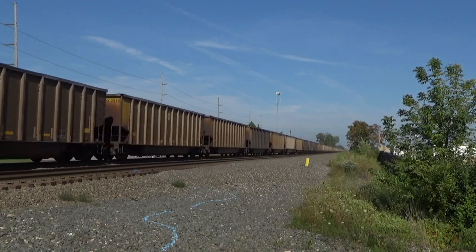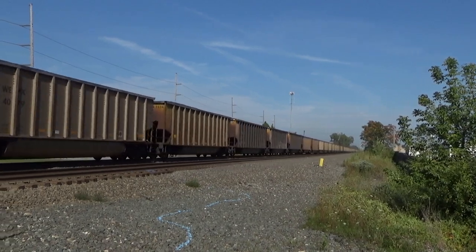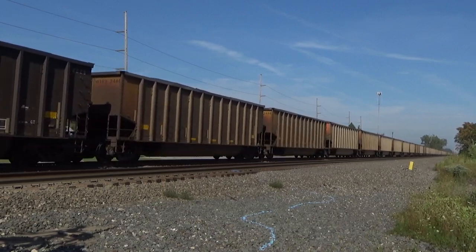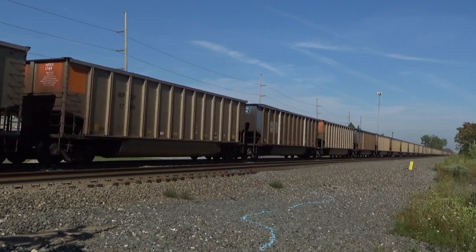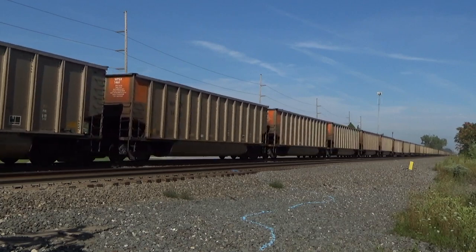It was some time after that intermodal went by that this one went by. After getting this train, I would get the drone up after this westbound. Alright, so let's just get the rest of this westbound.